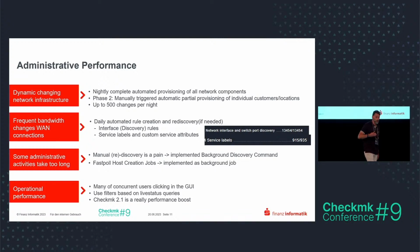Another thing is, if you are using filters and specific filters, and we have a lot of data in there, the data is already filtered in the live status queries and not filtered in the GUI. And this is also really good. You can enable the live status debug mode, and then you can see if the data is filtered within the live status request or if it's filtered in the GUI.